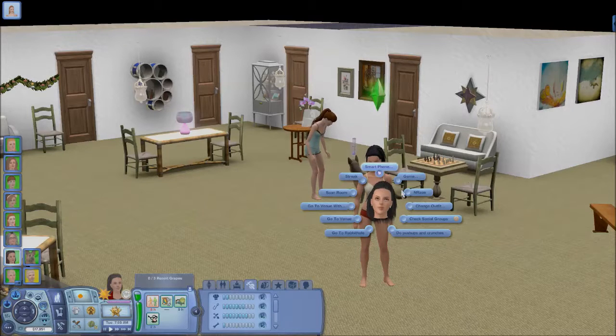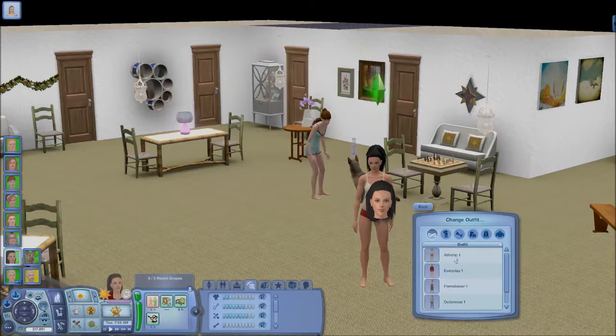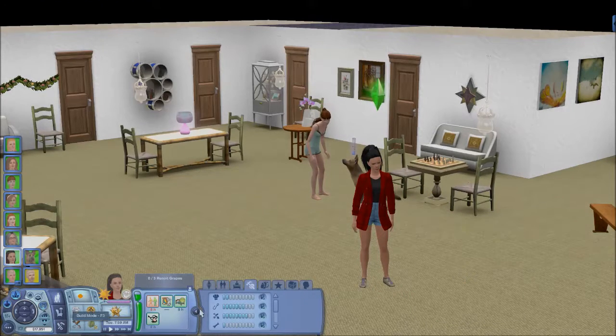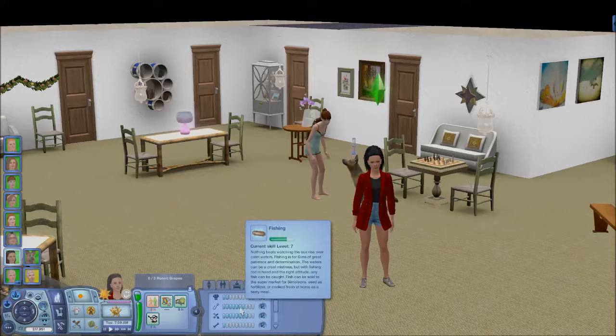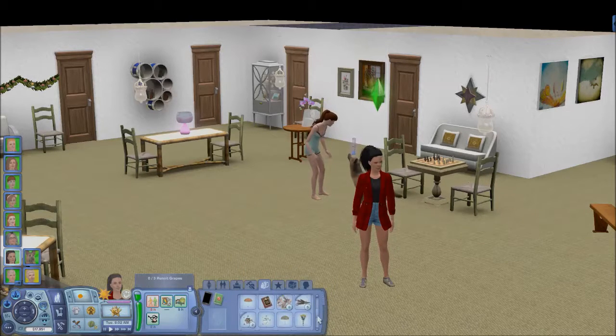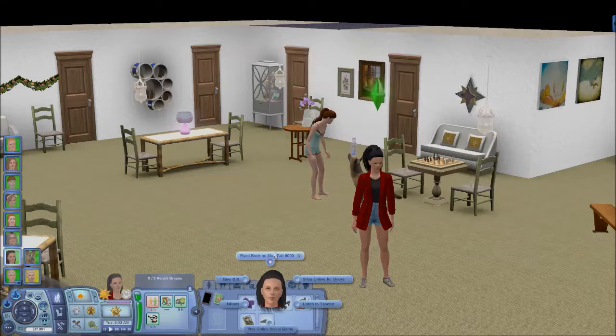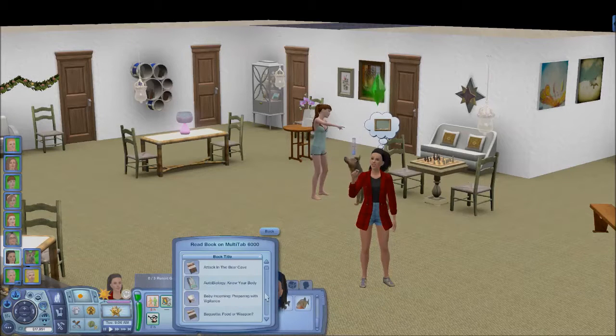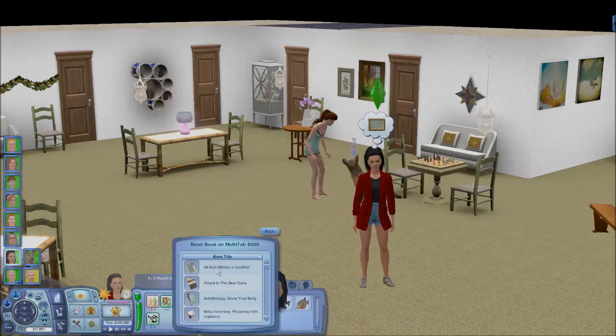Jeanie needs to change into her everyday clothes. And then she might read a fishing book because her fishing skill is at level 7 now, and she can read all of the books that we can get. Actually, she could read all of the books if we had them all, but we don't have them all yet. We need to go to the World Adventure World to get the books for fishing from there.